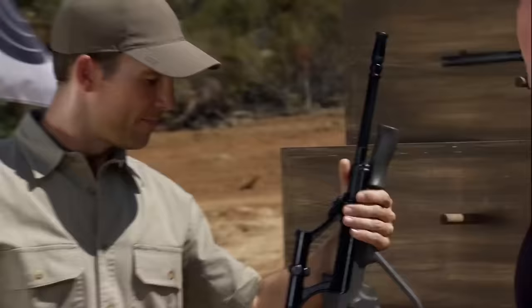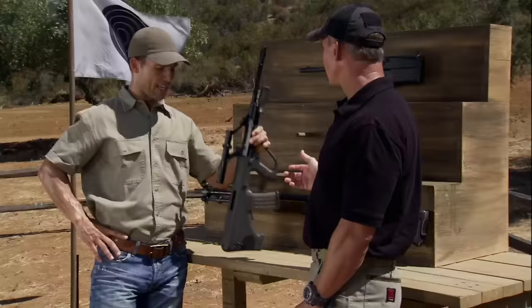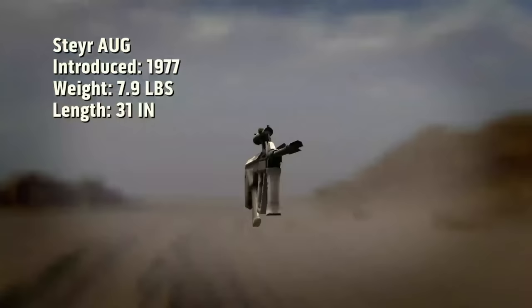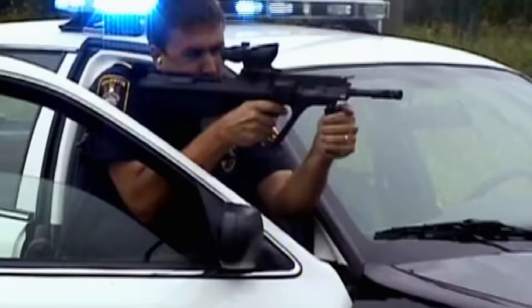All right, Craig, where did this thing come from? Well, it's Austrian made. Steyr Mannlicher designed it in 1977. And it's very innovative. It looks futuristic. It looks unlike any of its predecessors. The Steyr may look funny, but this weapon is all business.